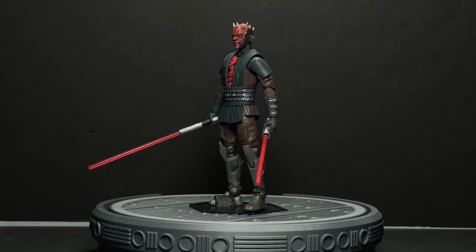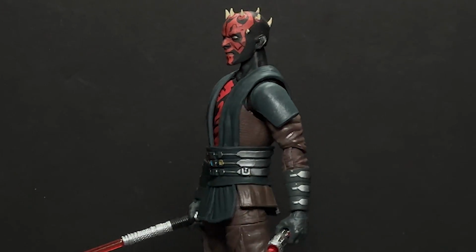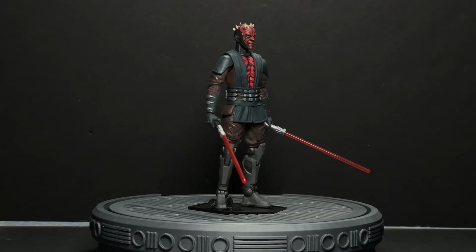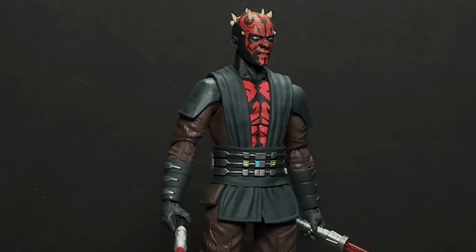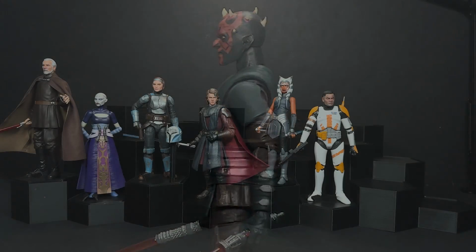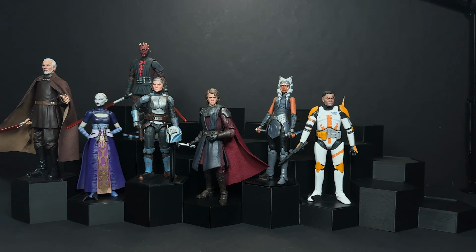Clone Wars Maul was probably one of the most anticipated and desired figures before it came out. This was always at the top of everyone's wish list. I do have a little bit of a matte spray on him here. I use Mr. Super Clear on a lot of my figures to get rid of that factory shine that a lot of the figures come with. But he's gonna go right here on the shelf next to Bo-Katan, kind of towards the baddies on the left.